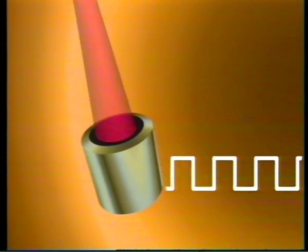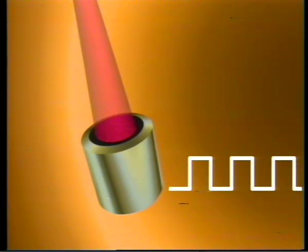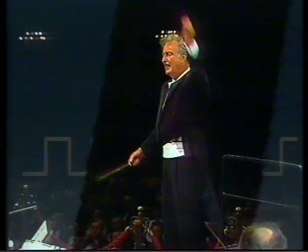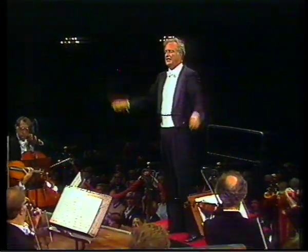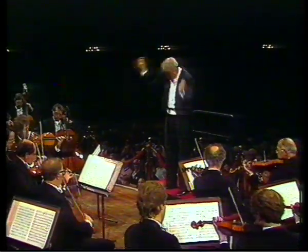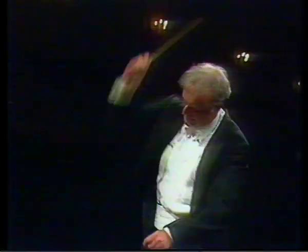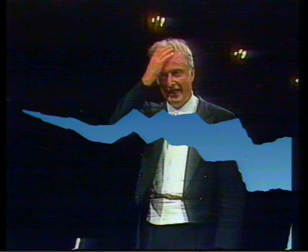But the problem is that we now have a stream of 7 million pulses a second, and we need to create sound and vision from that. Now, this is difficult, so watch closely. We want audio and video. So we need to split the signal two ways for two different operations. Audio first.